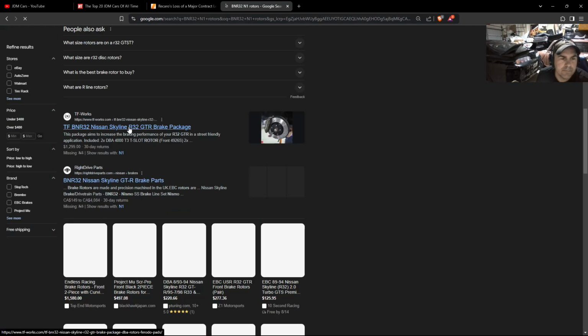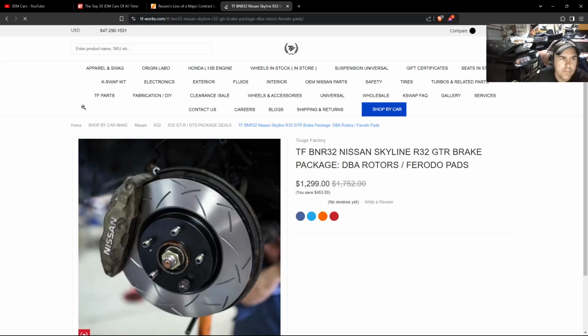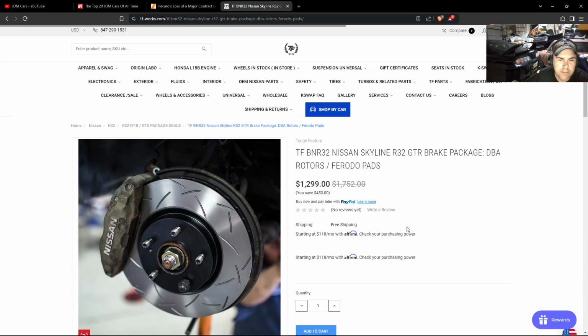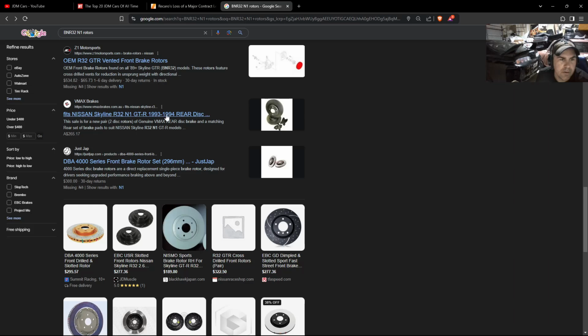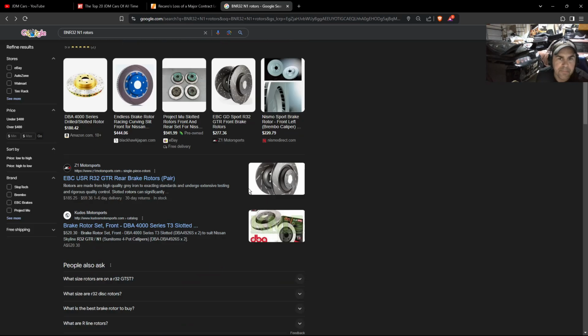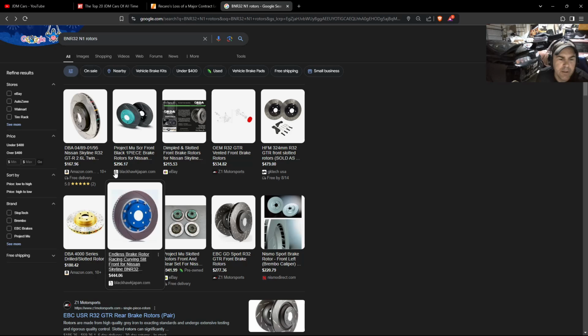What do we got? $12.99, boys and gentlemen, ladies and girls. Brake pads and rotors off an R32, BNR32. Probably had to go to a forum and read about that, but I guess they're pretty good, right? Maybe they just look cool. The rotors and calipers and pads and stuff.